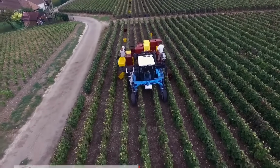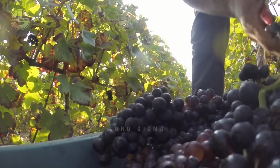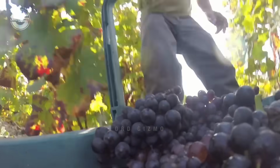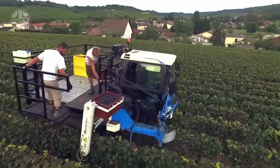The whole process starts with harvesting the grapes. This can be done with the help of both manual and mechanical means. When grapes ripen, they're picked by hand or machine, usually between August and October.